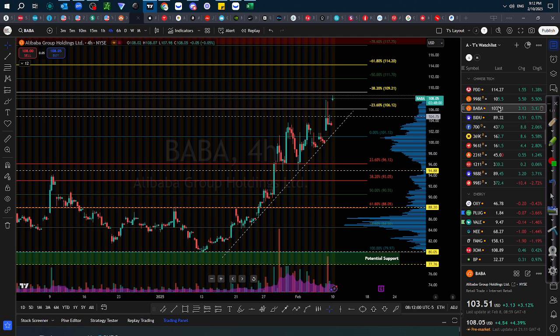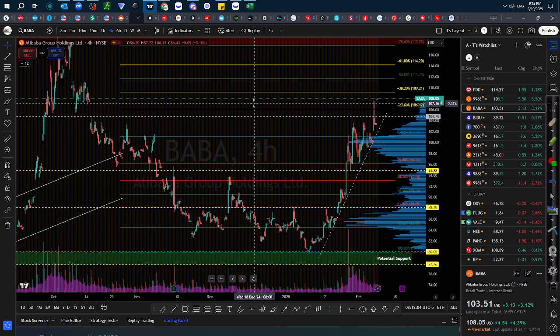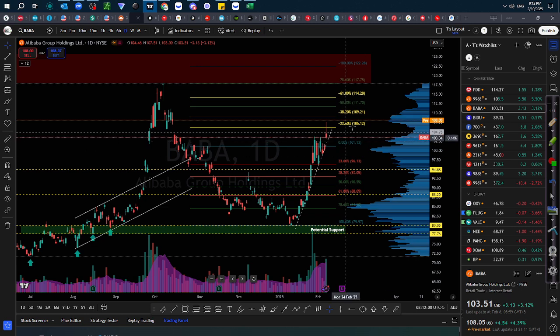Now, BABA, this is one of the setups that we were talking about a couple of weeks back, and we have been following this setup for a while. This is now up at 108. I took a bullish position on this not long ago and caught this huge wave up. And then I X'd out the position somewhere around here at 102, 103.